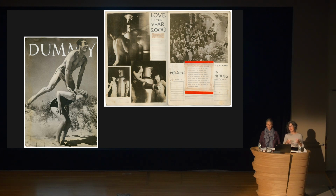Luce hires them, puts them in what he calls an experimental picture department, and they start generating work like what you see on screen, where they're trying to imagine for a US market a brand new kind of weekly magazine that will foreground photography in innovative ways. And so you see the playfulness of the layout where, like the leapfrog photo, the man's head bursts into the imagined title of the magazine.